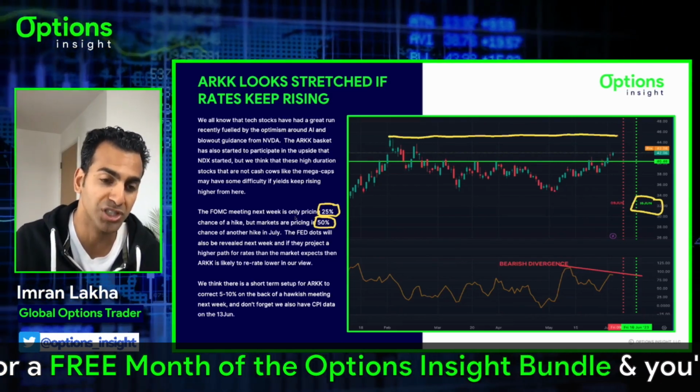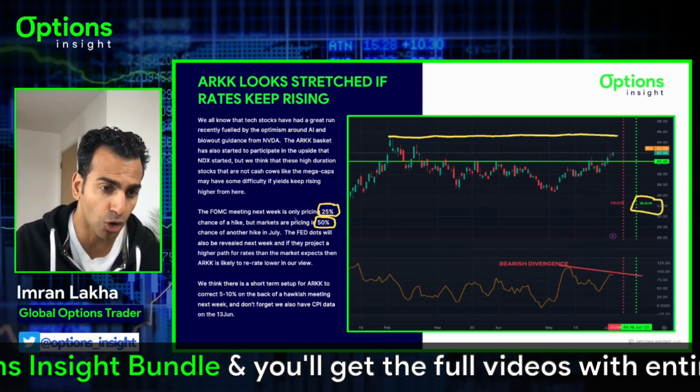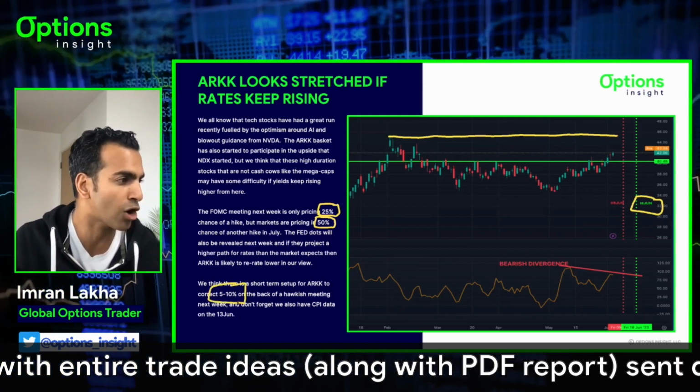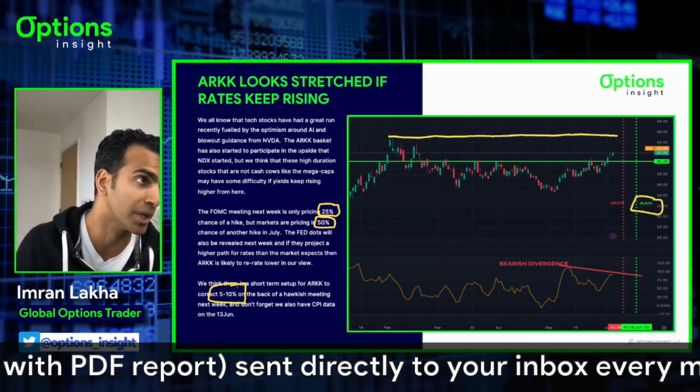On top of that, we're also seeing crypto markets trying to break a bit lower and decoupling from stocks, which is not going to play that well for ARK either. Okay, so we're thinking a short term 5 to 10% pullback in ARK is pretty possible if we get a hawkish outcome out of the two catalysts that are due next week.